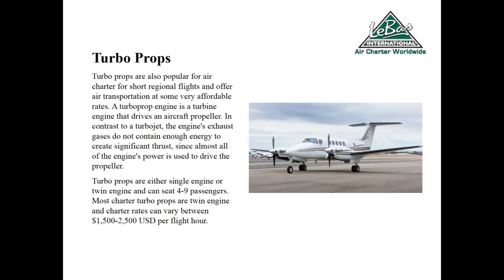A turboprop engine is a turbine engine that drives an aircraft propeller. In contrast to a turbojet, the engine's exhaust gases do not contain enough energy to create significant thrust, since almost all the engine's power is used to drive the propeller. So turboprops are either single engine or twin engine and can seat 4 to 9 passengers. Most charter turboprops are twin engine, and charter rates can vary between $1,500 to $2,500 USD per flight hour. So this is a King Air that we're going to take a look at as far as some of the other aircraft.